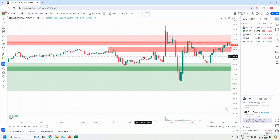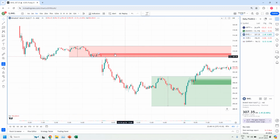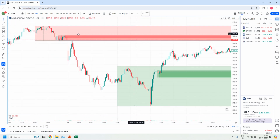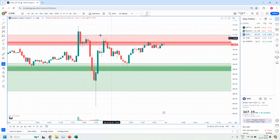Okay, after that, this trade is completed. Let me delete this. And now we got a short trade, because here we have a supply zone, a fine tuned 5 minute zone. So from the high liquidity supply zone, we got a trade. After that, the zone is violated.